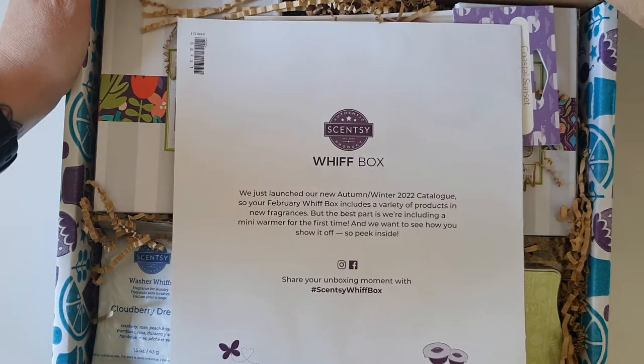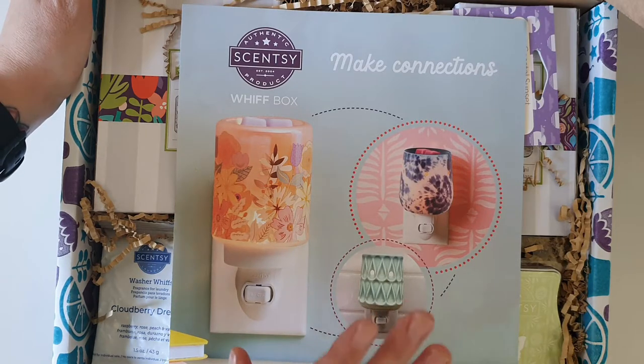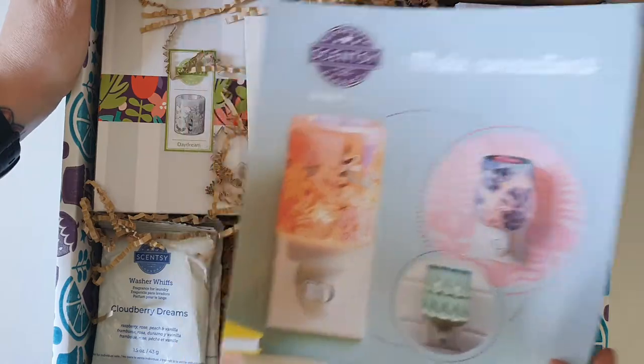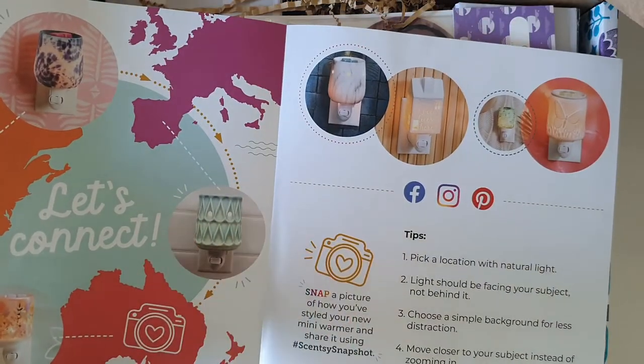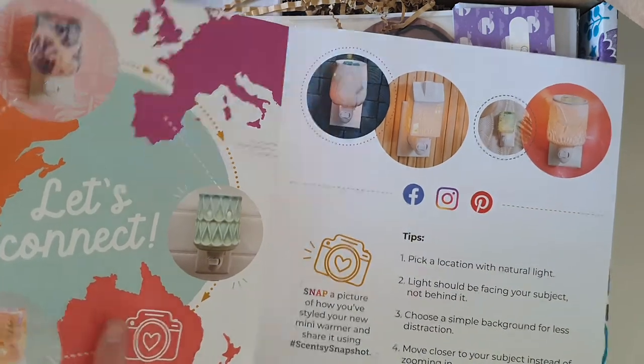That is absolutely amazing. But as I was saying before, I've 100% skipped the March box. I can't undo that situation now, so it is what it is, and I will most likely be skipping April as well. But I'm going to have to look at this later. I think it's just showing you how to use mini warmers.